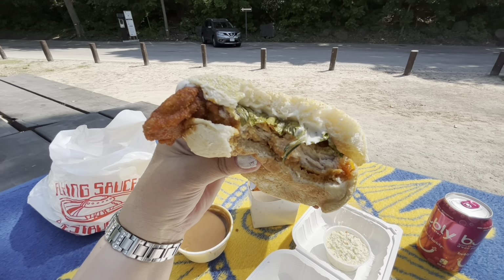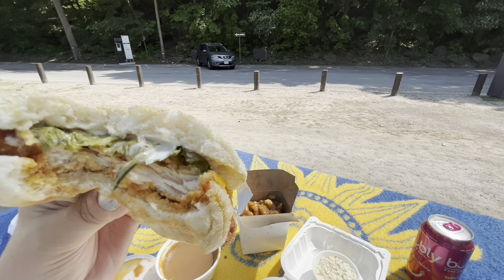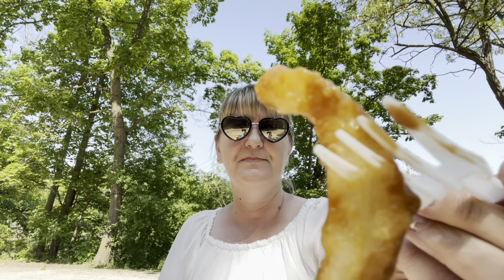Just so you know, the chicken is nice and juicy, and it's not dry or anything. It's cooked just nicely. The fries are nicely loaded with gravy.